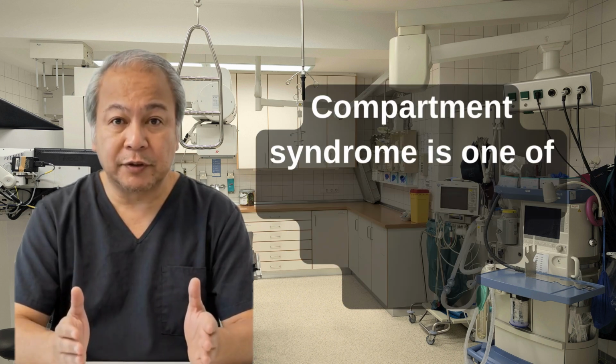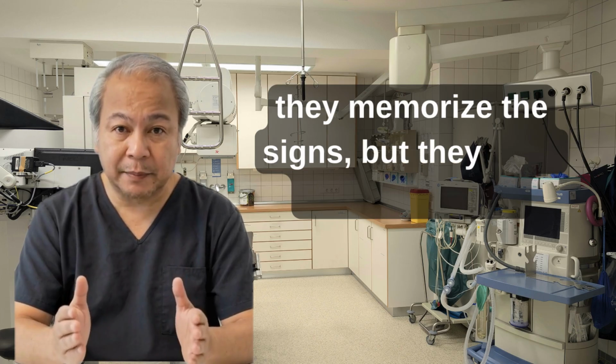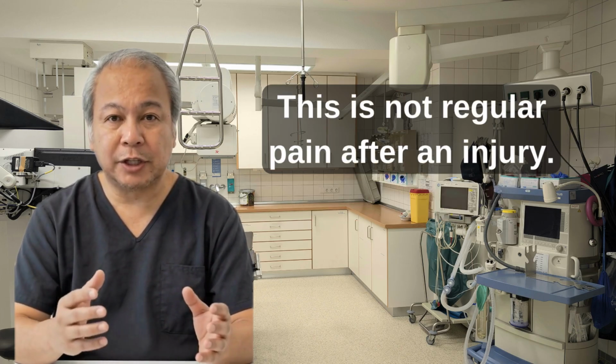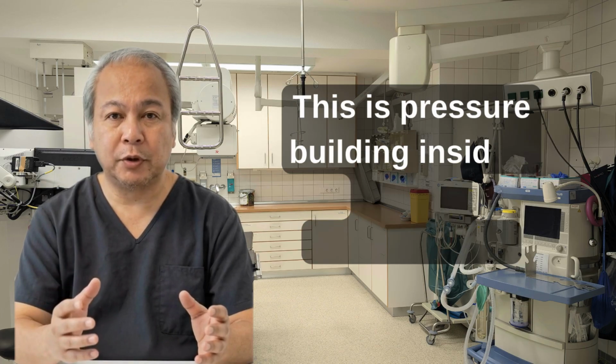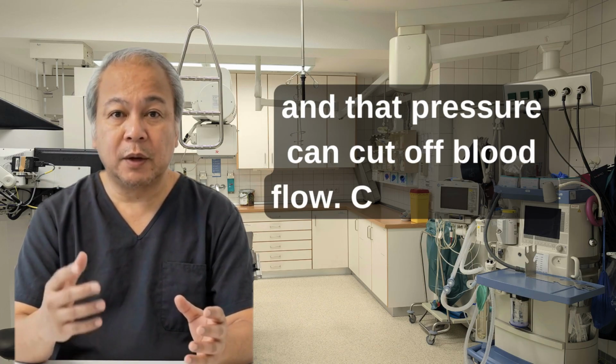Compartment syndrome is one of those NCLEX topics students miss because they memorize the signs, but they miss the emergency. This is not regular pain after an injury. This is pressure building inside a muscle compartment, and that pressure can cut off blood flow.